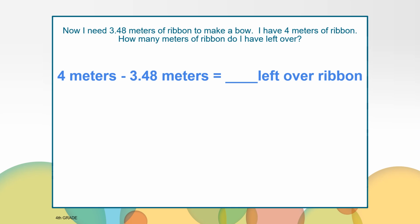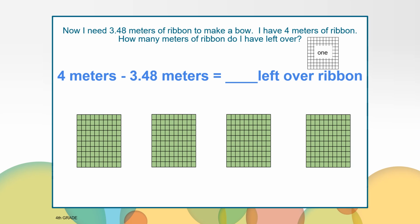We can think about it as a subtraction problem. What is the difference between 4 meters and 3 48/100 meters? That will tell me how much ribbon I will have left over. I'd like you to work out this problem either on your paper or in your mind. The pictures on the screen might help you. We are still thinking about one whole being equivalent to one flat block. Go ahead and work it out now.